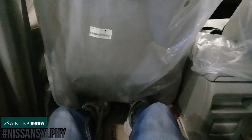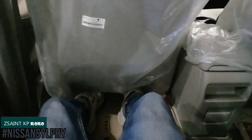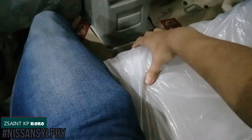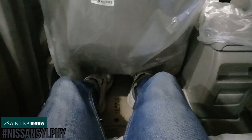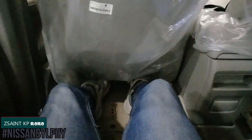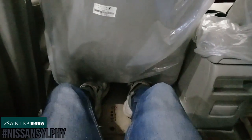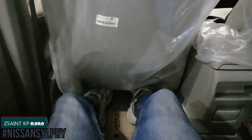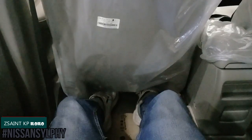In terms of space, it is very, very roomy inside, and these nicely padded fabric seats help give you a smooth and comfortable ride while you're on a trip. And also it is really, really plush and soft to the touch. And overall, it is really good at the back.